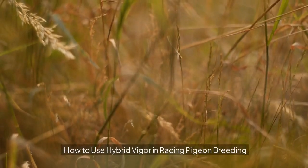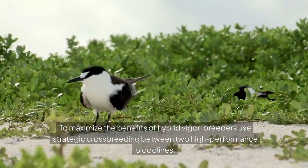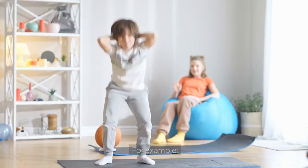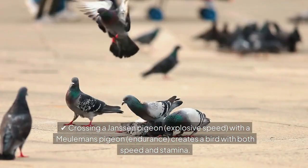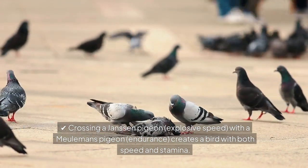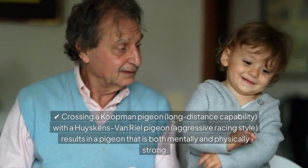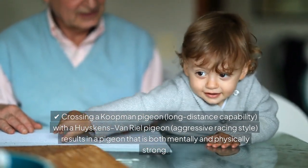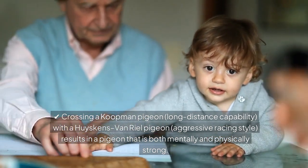How to use hybrid vigor in racing pigeon breeding. To maximize the benefits of hybrid vigor, breeders use strategic crossbreeding between two high-performance bloodlines. For example, crossing a Janssen pigeon, explosive speed, with a Meulemans pigeon, endurance, creates a bird with both speed and stamina. Crossing a Koopman pigeon, long distance capability, with a Huyskens Van Riel pigeon, aggressive racing style, results in a pigeon that is both mentally and physically strong.